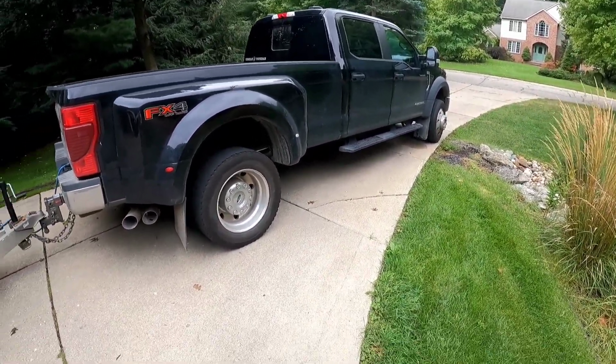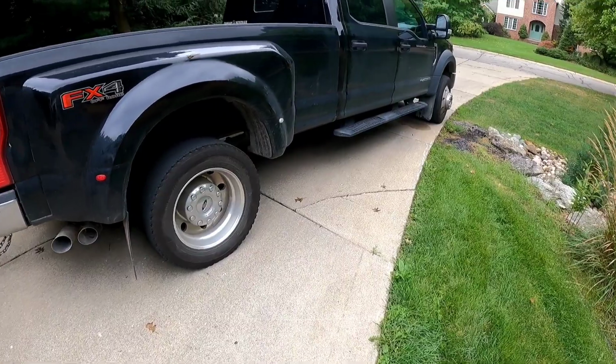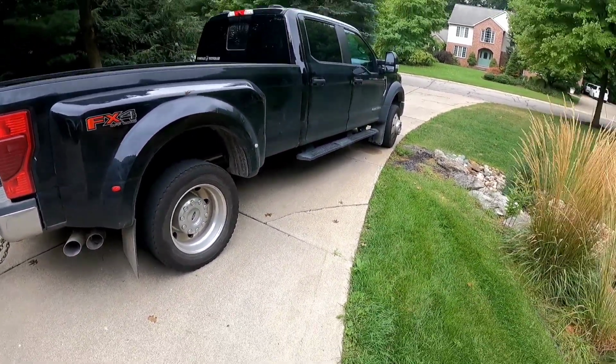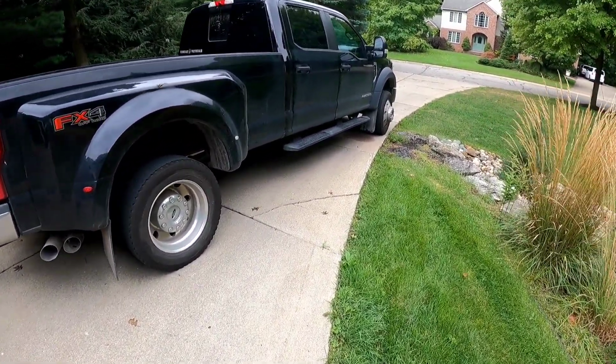My plan is to keep this thing for 10, 15, 20 years, just keep it, and if I need to, I'll replace whatever I need to on it and just keep rolling with it, because it is a beast for sure. So this is my first long bed and obviously dually truck. Did my research on it. I had to drive to Pittsburgh to get this thing. I live in Michigan, Detroit metro area.